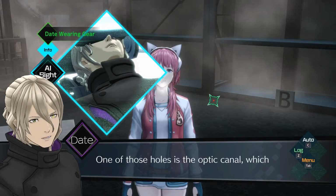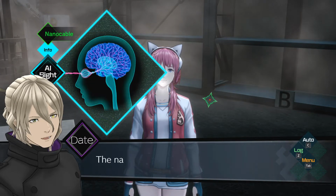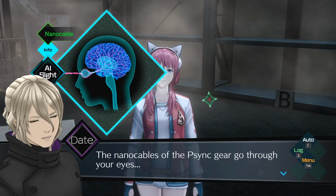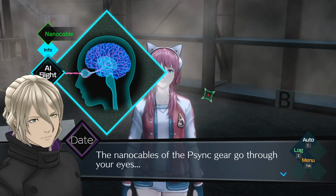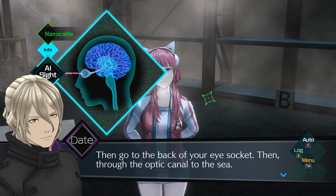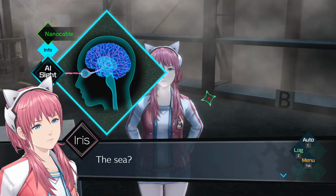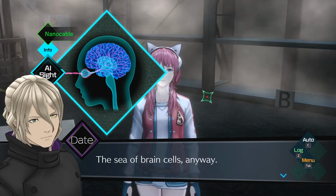One of those holes is the optic canal, which is a nerve canal located behind the eyes. The nanocables of the sync gear go through your eyes. Ooh, that sounds uncomfortable. Then go to the back of your eye socket. Then through the optic canal to the sea. The sea? The sea of brain cells, anyway.